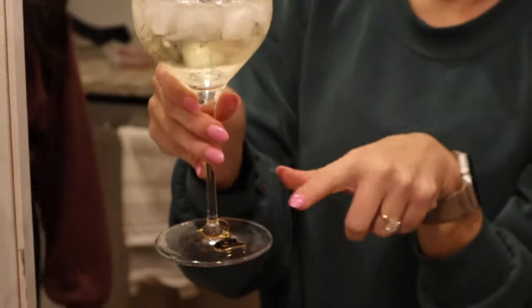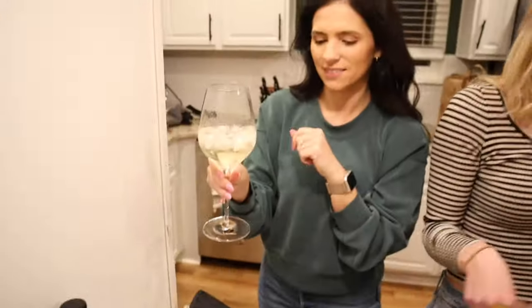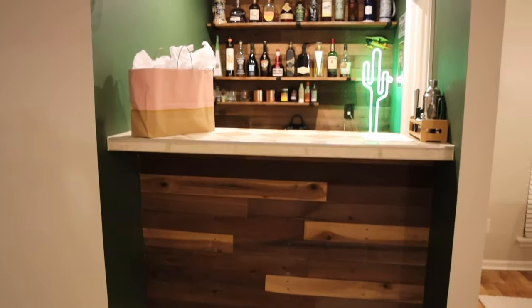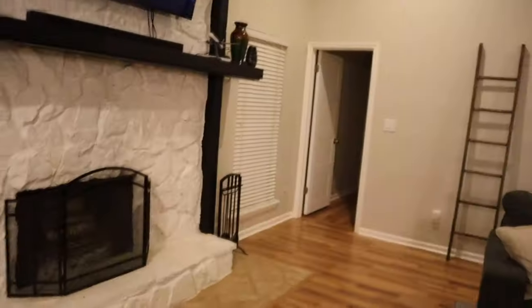Show my charm. Oh, cute. What are those little cowboy boots? Little charms. Love. This is Cassie's house. Guess who sold it to her? Nicole, realtor Nicole. This is insane right here, are you kidding me? Her little dining room. Nicole set up the wine tasting for us. And then back there are all the rooms. But this is so freaking cute.